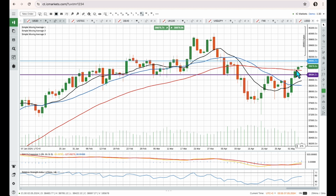And if we come up very close to that area and then roll over from it, then I'll need to see better signs that the buyers are ready to defend their territory around that 38,600 level. But so far, I'm looking for a similar scenario to the Nasdaq, a pullback to test this level from above and a continuation of the overall higher time frame trend.